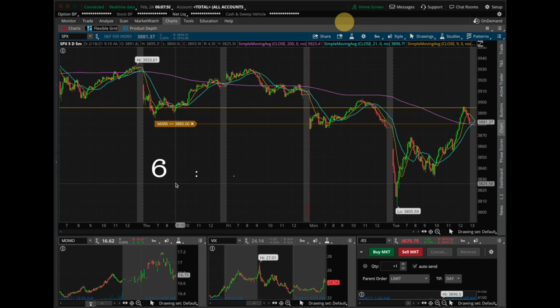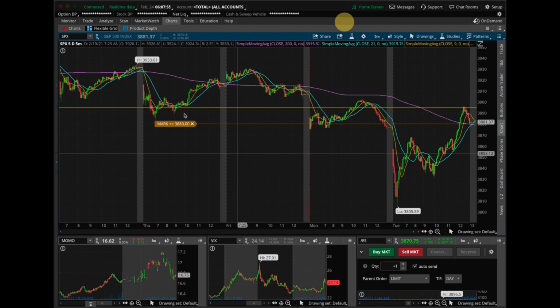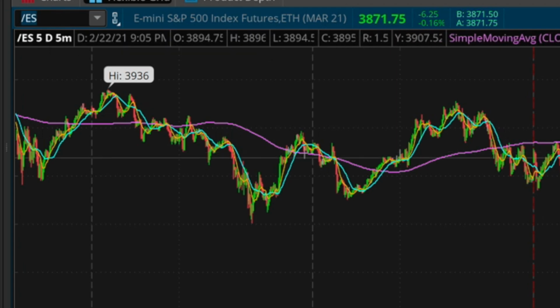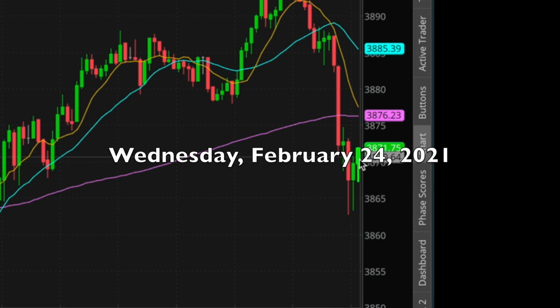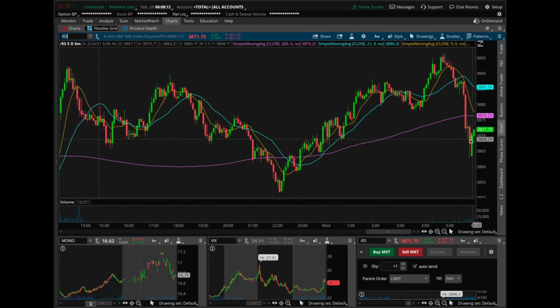Good morning. So I'm usually done at my desk by 6 a.m. and the first thing that I'm looking at is to see where futures is currently trading so that I have an idea of where SPX will open. And I think we're about 5 or 6 points difference on SPX. So here's where ES is trading. Here's how it's kind of traded overnight. We're going to open within the trading range, the overnight trading range.